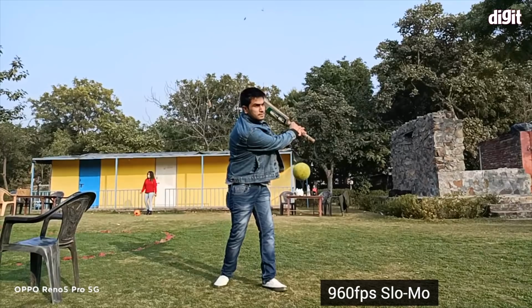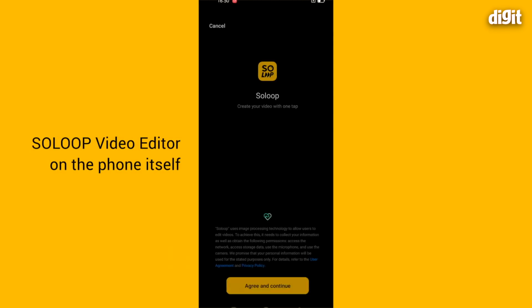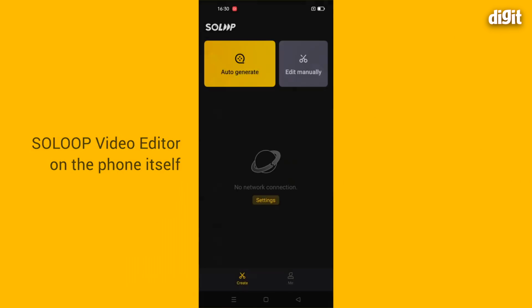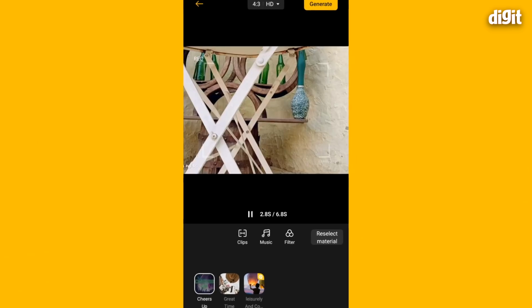In addition to all these videography features, the OPPO Reno5 Pro 5G also comes with Soloop, the company's own smart video editor that allows users to create and edit their videos on the go.